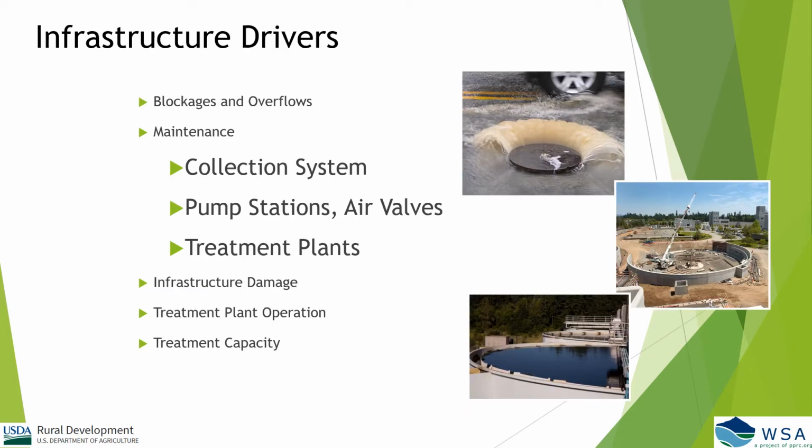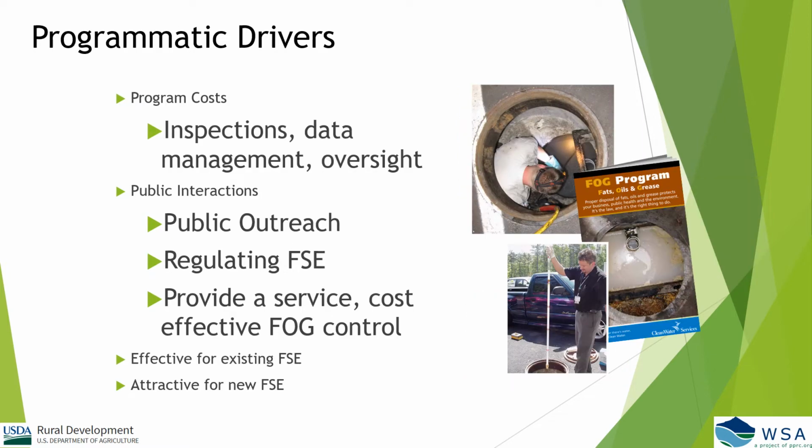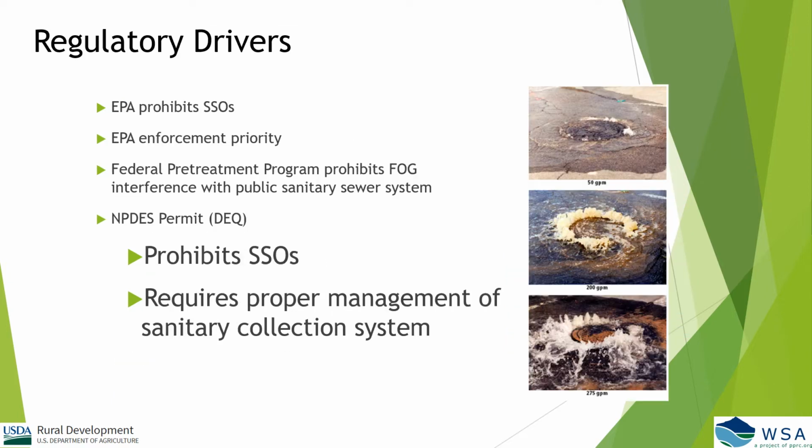Let's go over some of the drivers for why we want to have a preferred pumper program. Some infrastructure drivers are blockages and overflows, maintenance costs, infrastructure damage, treatment plant operations, and treatment capacity. What are some programmatic drivers? Program costs, inspection, data management, and oversight, public interactions, public outreach, regulating FSCs, and providing a service, cost-effective FOG control, which is effective and attractive for new and existing FSCs.